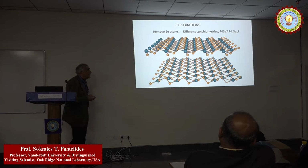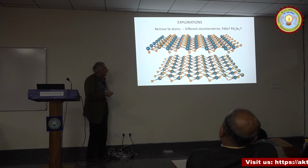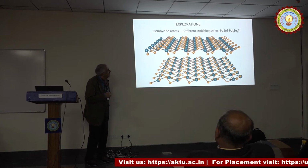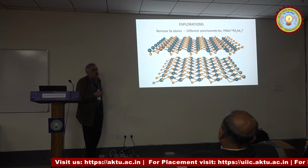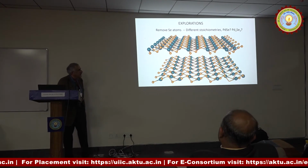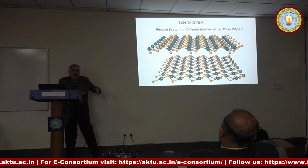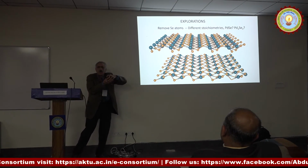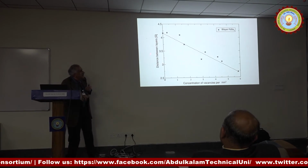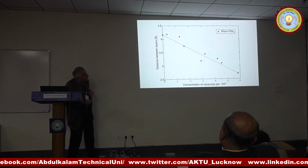So we tried harder and we said, what if we start with two layers? How do we get a monolayer out of it? Well, we said we do want to remove selenium atoms. So we started removing selenium atoms here and used the computers and the total energy calculations to see what happens if we remove selenium atoms there and selenium atoms here. And we found out that they start approaching each other. They start interacting with each other stronger. And this is the result. The distance between the two layers was getting smaller and smaller as the concentration of vacancies increased.